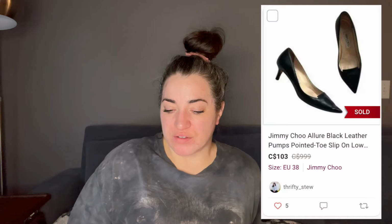Next is this pair of Jimmy Choo Allure kitten heel pumps. I actually sourced these not that long ago and listed them pretty quickly, and they sold very quickly for $103. So Jimmy Choo doesn't sell for an insane amount like you think some luxury brands would, but $103, you really can't be mad.